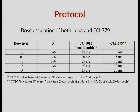When we put the protocol together and set out to do this study, we looked at the standard doses that have been tried either independently or in combination with other agents in multiple myeloma, and we came up with this table that said we could start at this plus one dose level, 25 milligrams of lenalidomide and 15 milligrams of CCI779. The idea then would be to dose escalate CCI779 from there, assuming that we could continue to escalate with or without seeing severe toxicities.